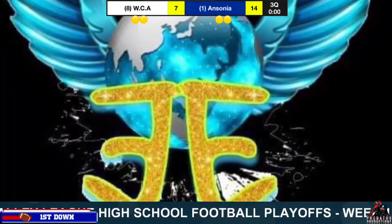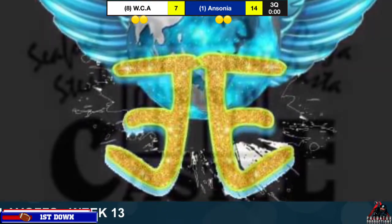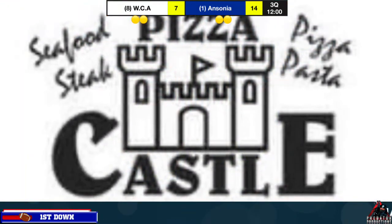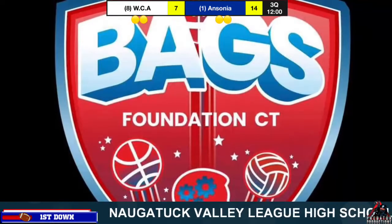Time runs out on the third quarter. We head to the fourth quarter of tonight's CIAC Class S quarterfinal with Ansonia leading WCA by a score of 14-7.